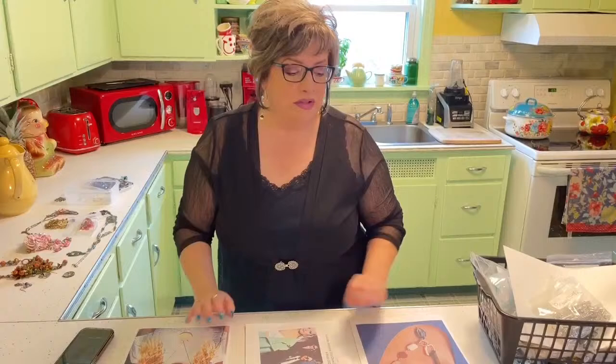So what are the trends that we're talking about this week? We are talking about hoops. We are talking about asymmetrical. We're talking about brooches and ocean or beach-themed jewelry. We're going to see how those fit into the trends and how they fit into what we do here in our jewelry making fun at Bisou Boutiques.